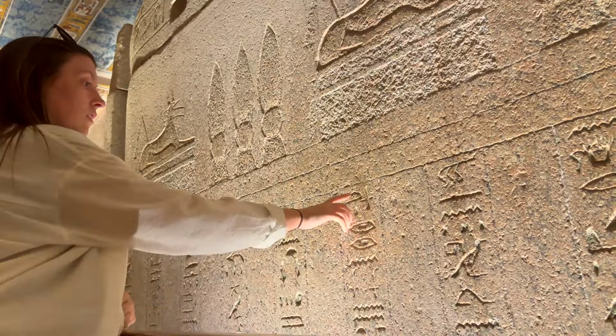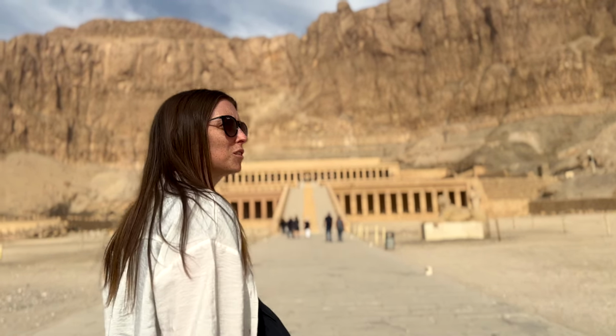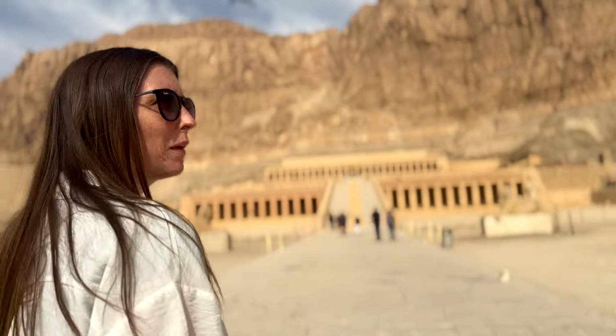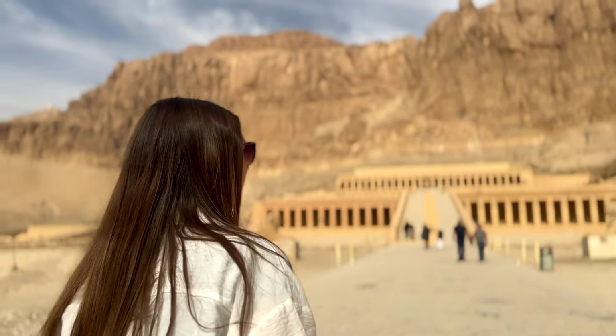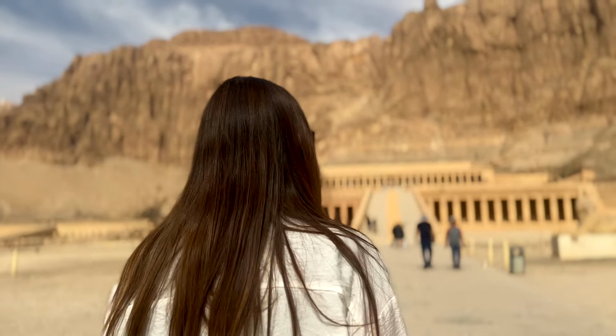This is the temple of Queen Hatshepsut. I mean, this is definitely the most impressive temple. The fact that it's built inside the cliff. The impressive thing about it is how it looks from the outside. Yeah, and it's 3 stories.